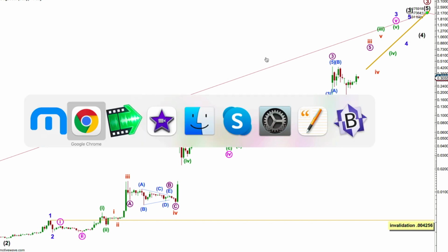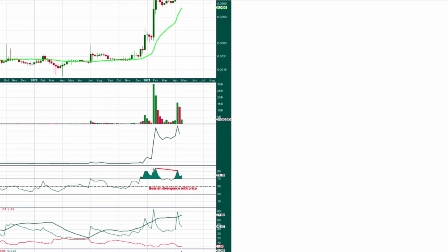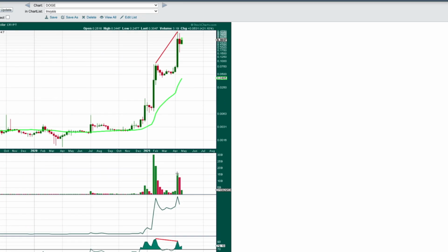Let's take a look at some classic analysis for Dogecoin. First of all, a weekly chart. It's got this bearish divergence between price and RSI, and price at the weekly chart level remains quite deeply overbought. And so that's concerning for the short term. It sometimes just disappears though.